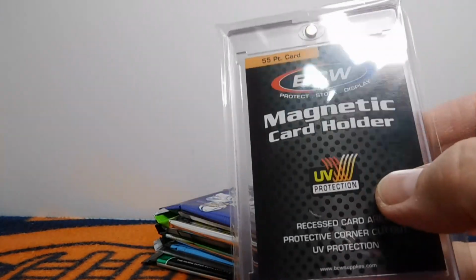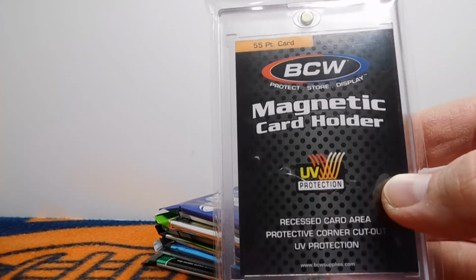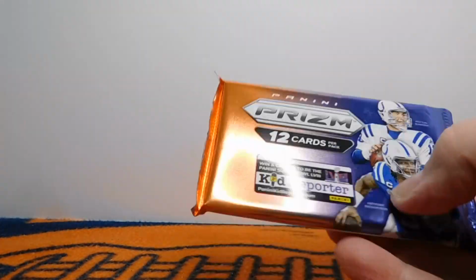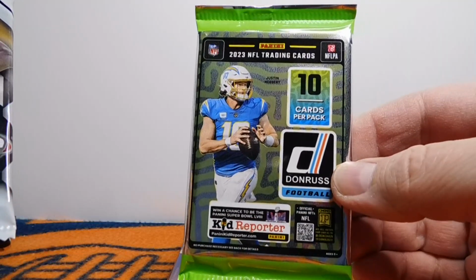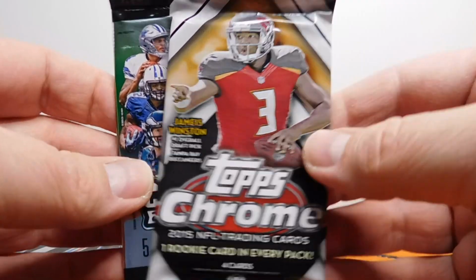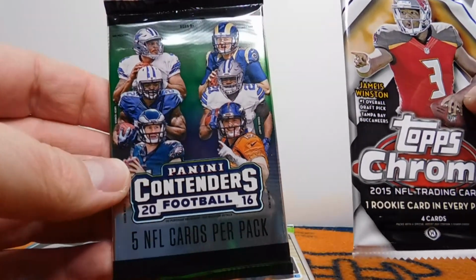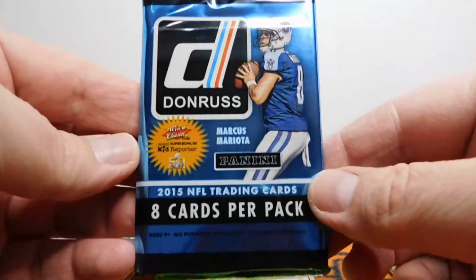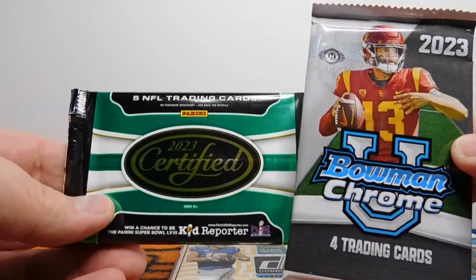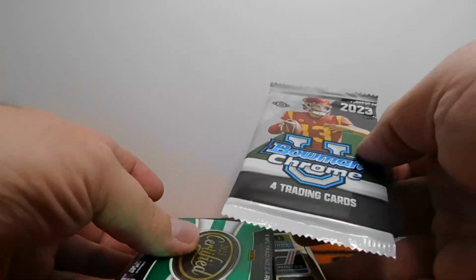All right, so as usual, we're going to get a mag, a one touch. That's a 55 point. And here are our packs. I'm excited about this one. That'll be nice. So we've got a Prizm. We've got a Donruss. And then they always throw in a couple extras. So we've got Topps Chrome from 2015 and Contenders from 2016. We've also got a Donruss from 2015, Bowman Chrome 2023, and Certified 2023.